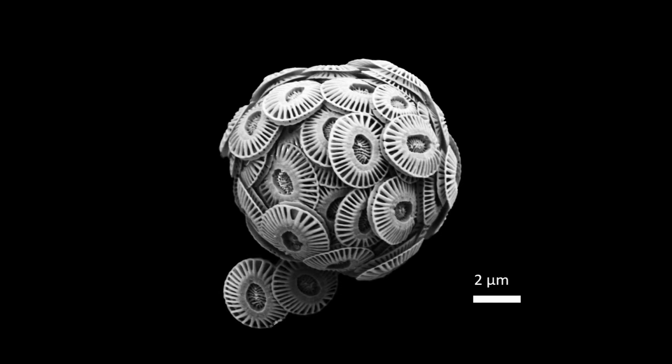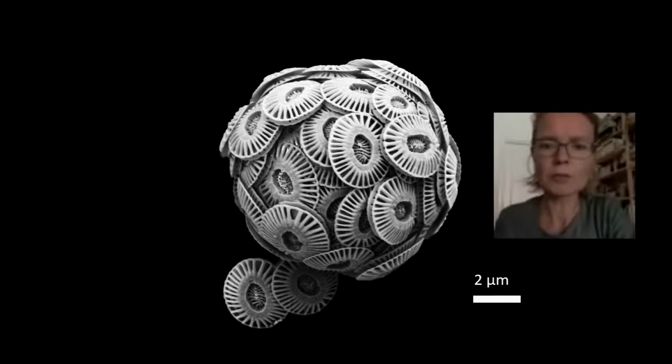Yes, the title, Small is Beautiful and Why Cell Size Matters. And I will talk about these two issues both on an ecological and evolutionary timescale. But let me just start with jumping in, the small is beautiful aspect.